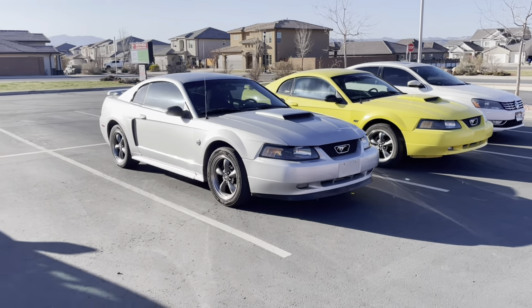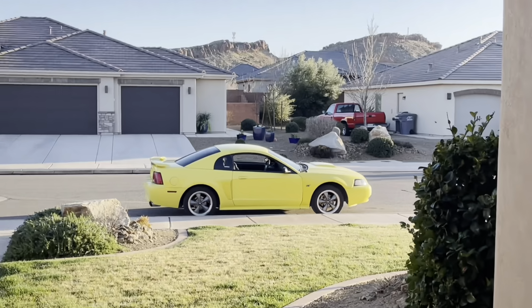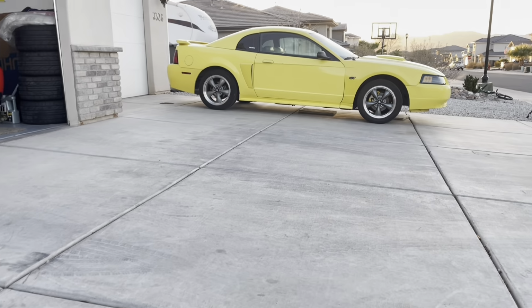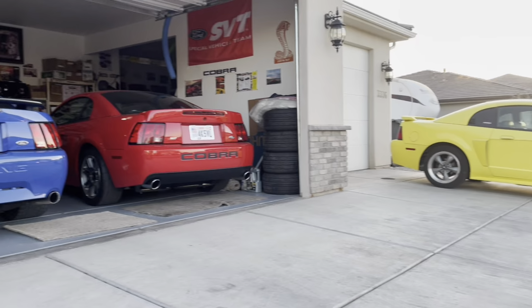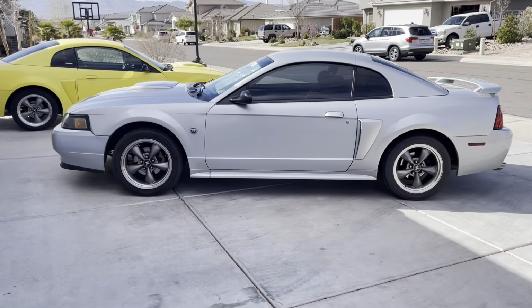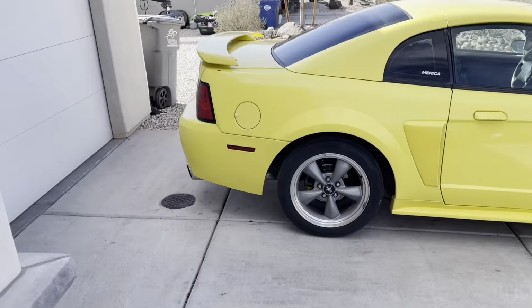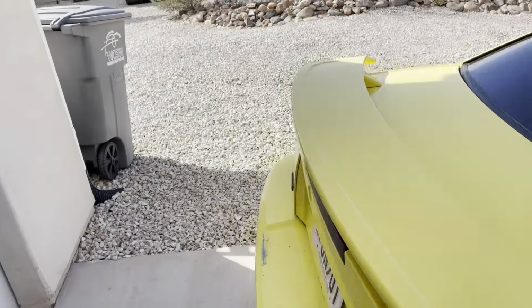And then the family and I went the other way, and we stopped at my grandma's house. Then just chilling at home with some ice cream, enjoying the view in the driveway. Just love doing this. It really is a good pastime. Then me just daily driving the GT, running errands. I take it to work and places and stuff. And then out here with the yellow GT.